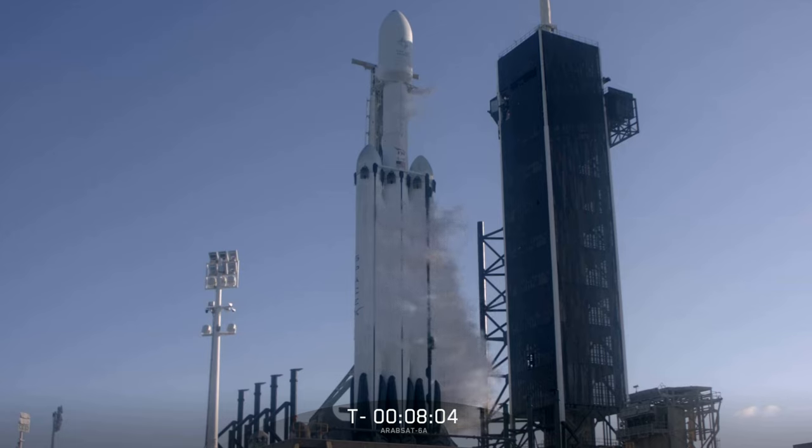However, now that we are into LOX loading, we don't have the ability to hold the countdown. If there is an issue in the last minutes, there isn't enough time in the window to stop, reload the cold liquid oxygen, and still launch today. There is a backup date, though, this Saturday, April 13th, at the same time.